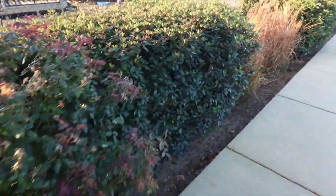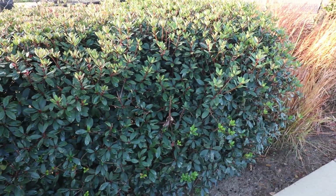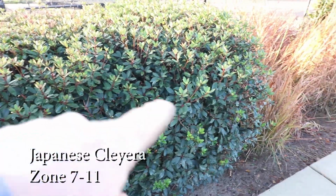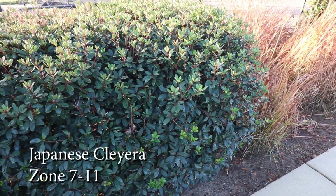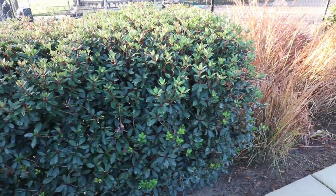This is another example of some not great pruning. These Cleyera look beautiful pruned like this, but the goal of all these things that I've put out here on the outside of this fence was to get them tall enough to block the space behind it, and they're just being pruned too low, but they are beautiful plants.